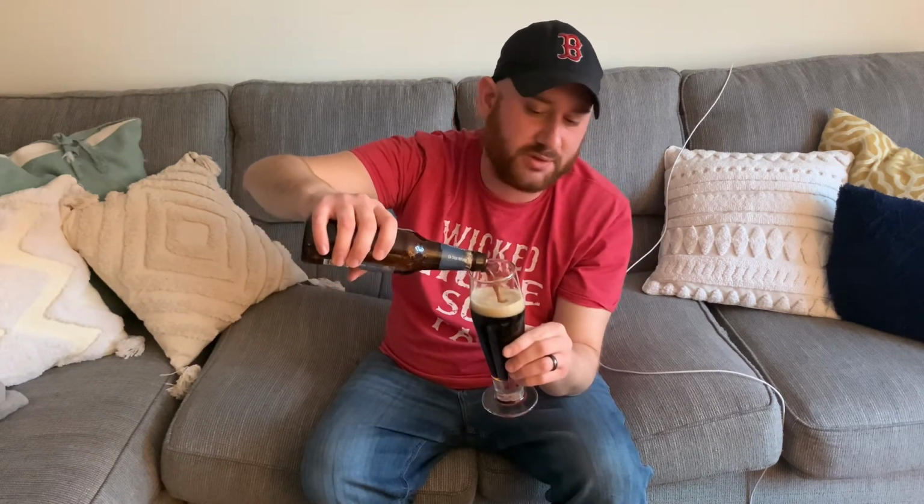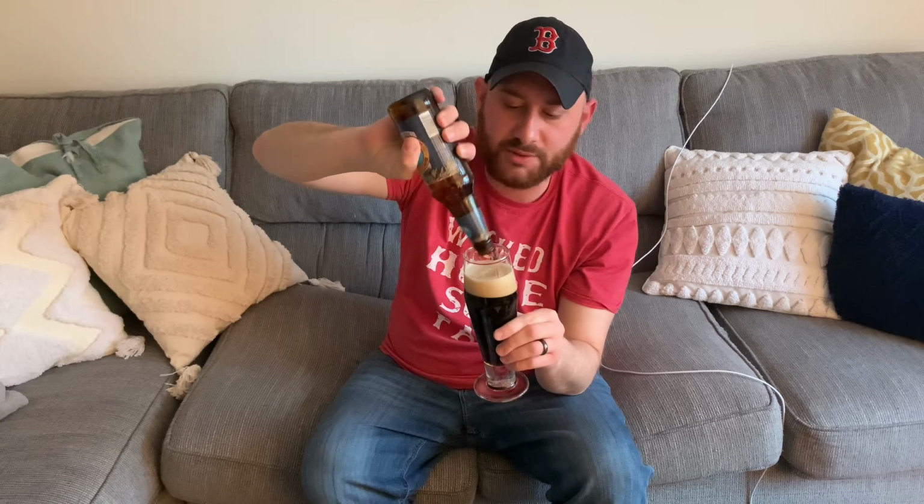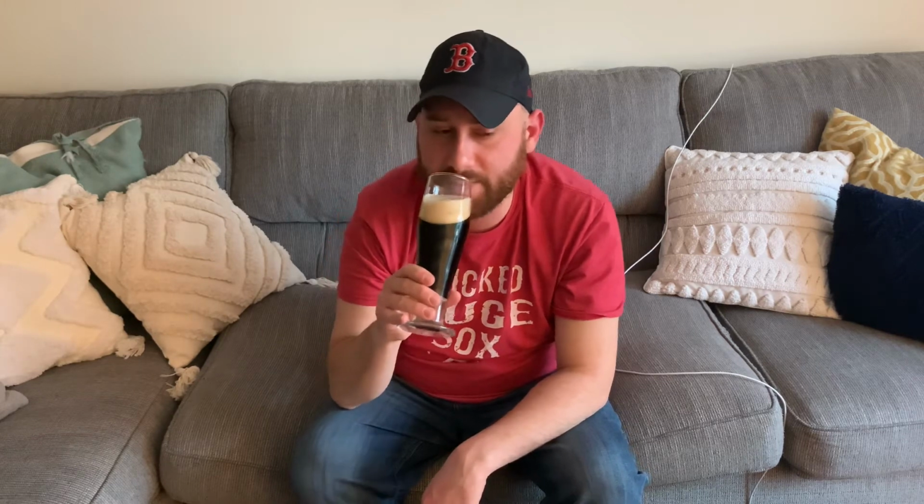Sessionability is pretty high, 5.6%. You can have a few of these, unless, of course, you're not a big fan of dark beers. Sometimes dark beers can affect people's stomachs. But if that doesn't bother you, you can have a couple of these, 2 or 3. I'm also getting a little bit of the roasted barley malt, in addition to the hops. Yeah, dark chocolate. I'm picking up a little bit of caramel as well. Dark chocolate, hop bitterness, and a little bit of caramel, coffee. It's good.